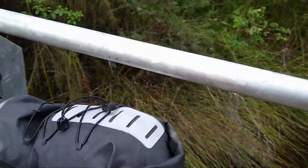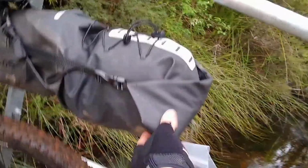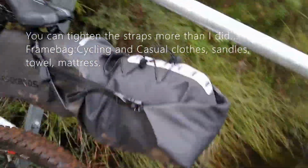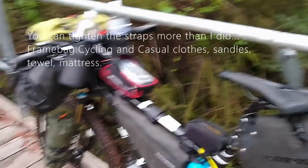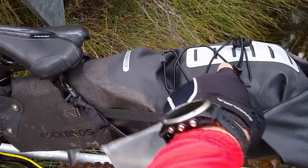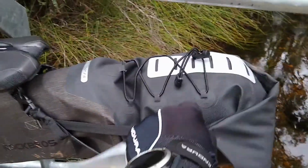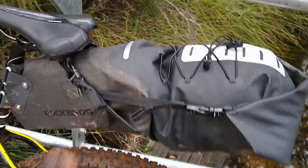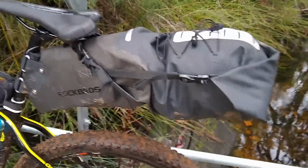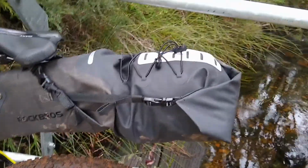The bags, Rockbros, nice. This one droops, it doesn't stay there. Maybe if you pack it with something more sturdy, it will stay. Yesterday I had my sleeping bag on top of here and it didn't work, it just started drooping even more. The straps don't hold, so I had to tie a knot. Other than that, for light things, I got all my clothes in there, perfect. It can take a large volume as long as it's not heavy.